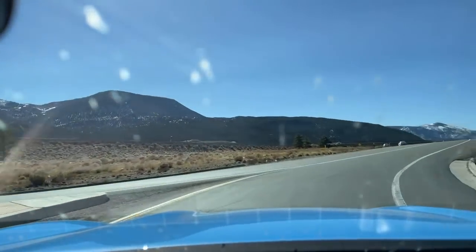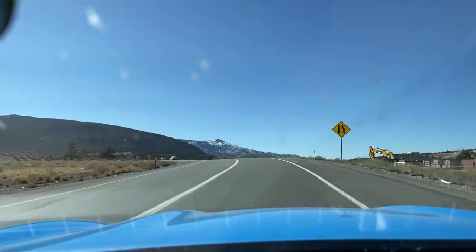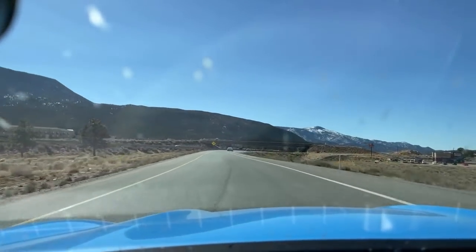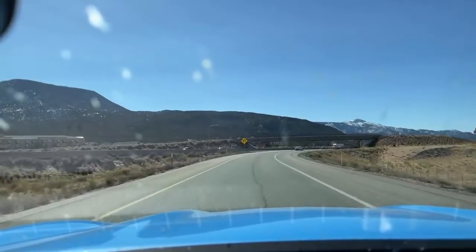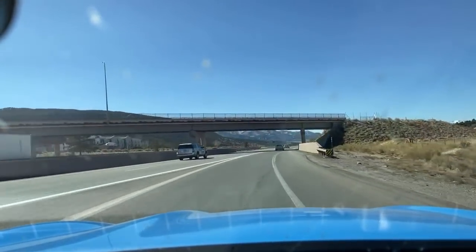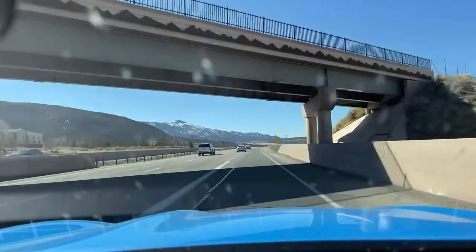Here we go. Let's do a little wide open throttle, shall we? Holding on to the phone and flooring it. Whoa, pretty good. Good acceleration in the Mustang. Big speed. Yeah, I'm looking up the next stop for you. Hold on one second. Let me take a look.